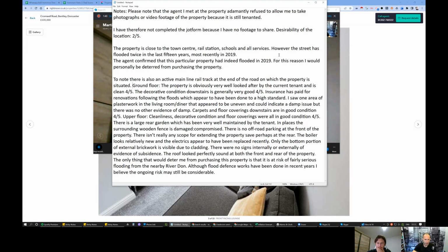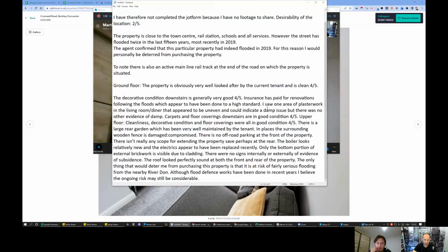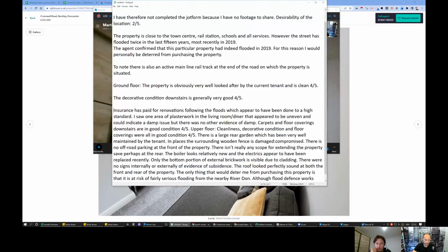And he's saying that there's a mainline railway at the end of the road. Is that really a problem? We'll have a look on the maps and just see. No, I don't think it'll be a great issue. Okay, so it's well looked after. That's good. Decorative condition is good.